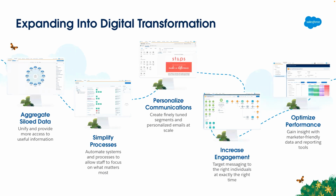And then finally, being able to optimize that performance. She had no insight into how any of their marketing initiatives were relating back to their fundraising goals. And now she has that. She has all of these dashboards here that are marketer friendly, that have data and reporting tools directly embedded in them so that she can use that to her advantage to make sure that all of her marketing communications are exactly where they need to be, or if they're not, be able to make those improvements as she goes.